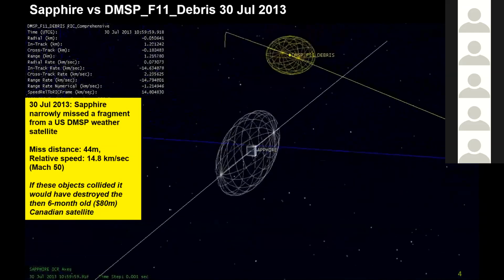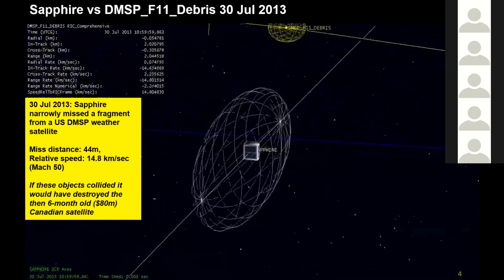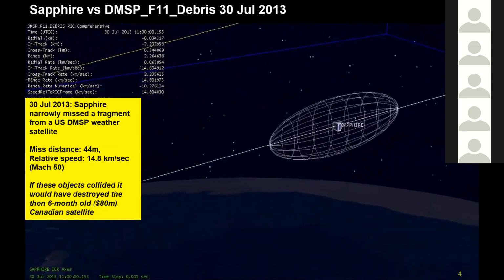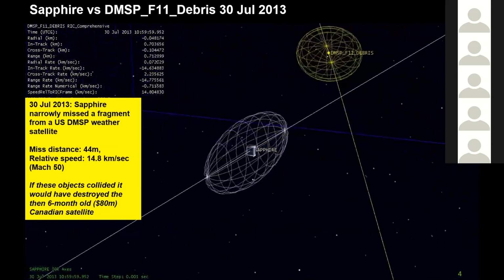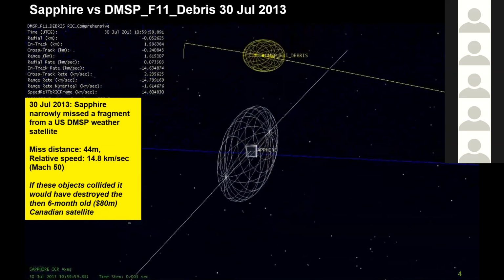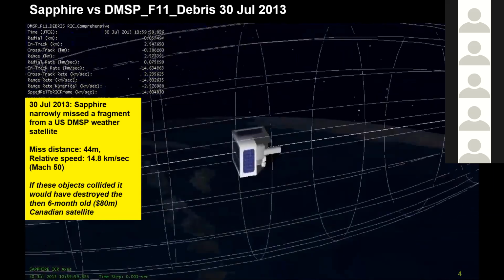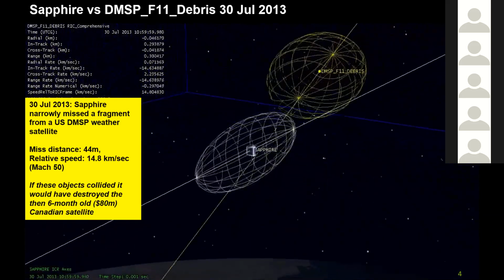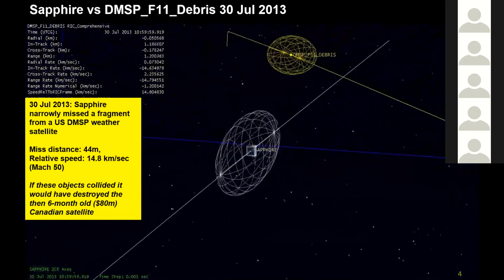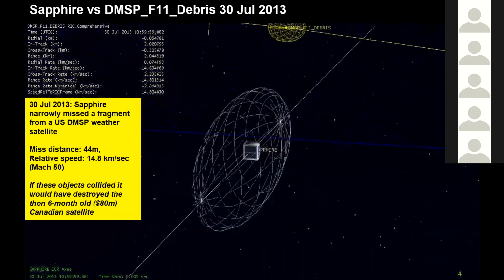I have an example that really struck home to national defense back in 2013. We launched the Sapphire satellite with a small space telescope to actually track space objects. And it wasn't even 6 months after we launched Sapphire into orbit, we came within 44 meters of running into a piece of debris from the Defense Meteorological Satellite Program that just came off of one of the US satellites. If they had collided, the closing velocity would have been about 15 kilometers per second, and it would have, well, vaporized Sapphire, or at least made a very, very, very large hole in it on our $80 million investment.